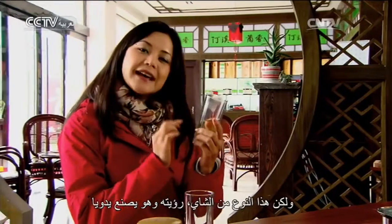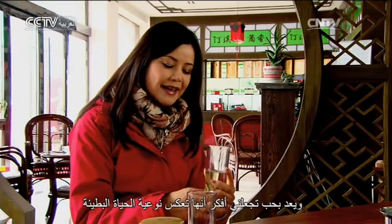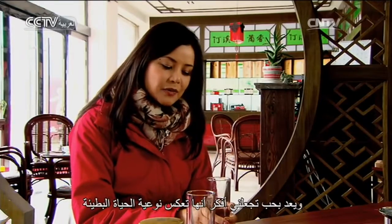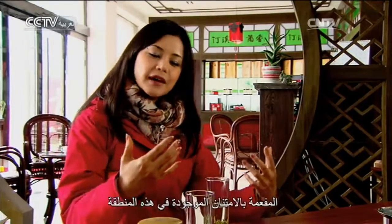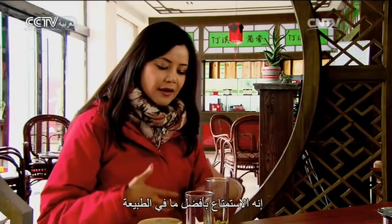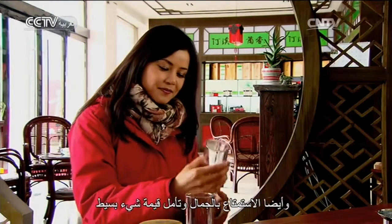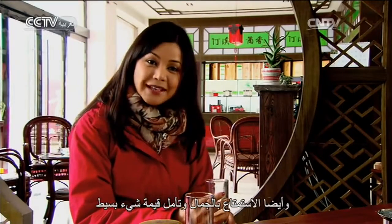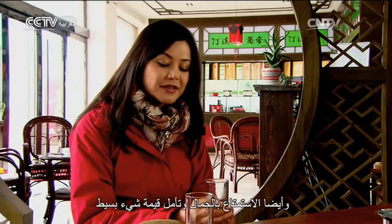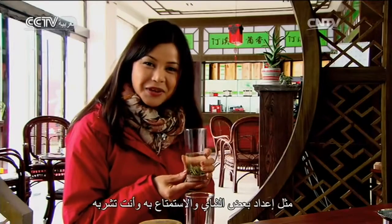But this kind of tea, seeing it made by hand and then lovingly prepared, it makes me think that it really reflects the slow kind of appreciative living of this whole area. It's this culture of enjoying the best of nature and also really enjoying the beauty and reflecting on the ritual of something so simple as creating some tea and enjoying it while you drink.